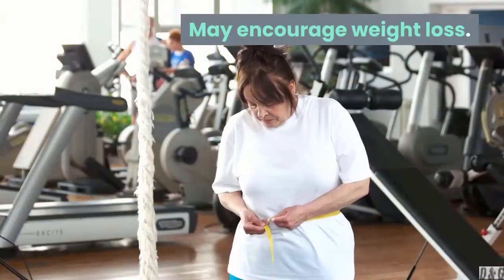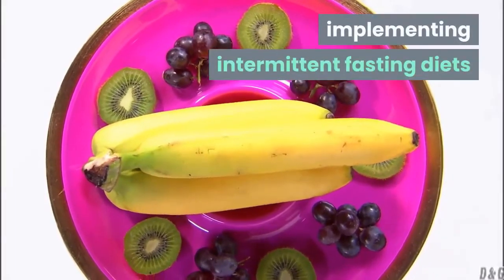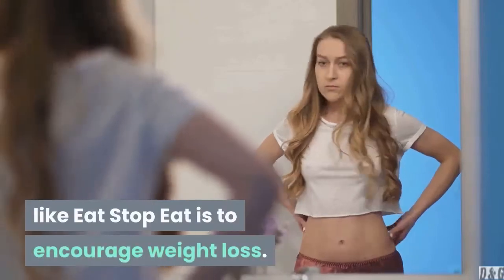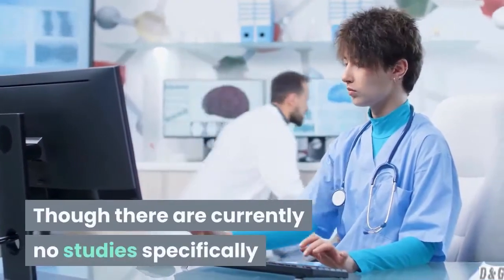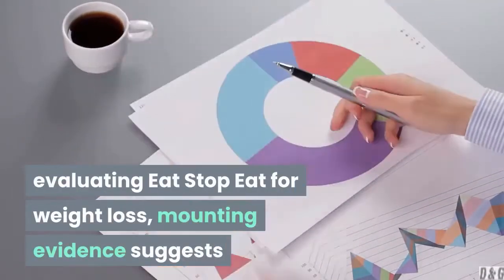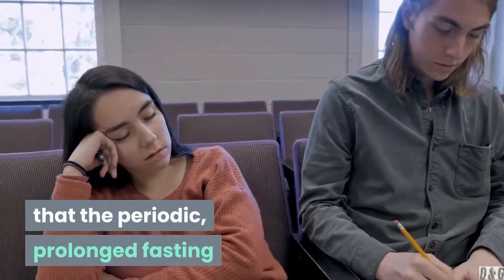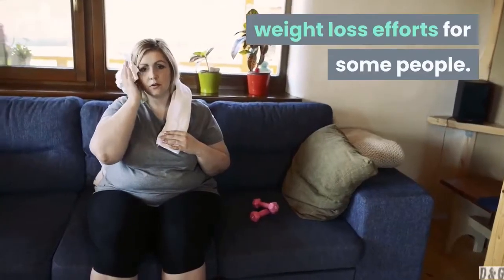May encourage weight loss. One of the main reasons people are implementing intermittent fasting diets like Eat Stop Eat is to encourage weight loss. Though there are currently no studies specifically evaluating Eat Stop Eat for weight loss, mounting evidence suggests that the periodic, prolonged fasting that Eat Stop Eat employs may support weight loss efforts for some people.